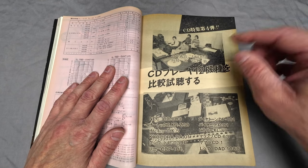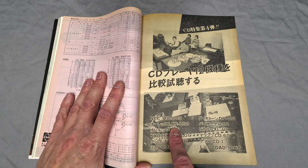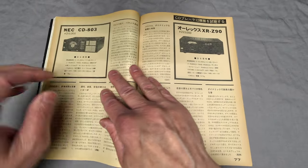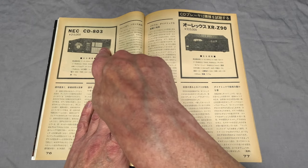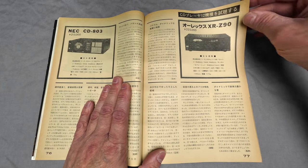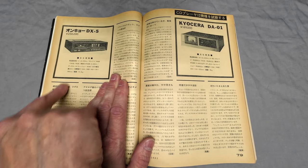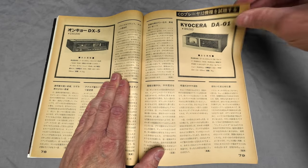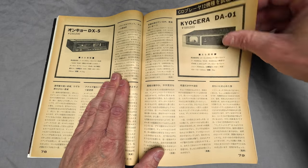Okay, CD. Looks like we've got CD comparisons for the NEC CD803, something or other XRZ90, DX5, DA01. Yep, CD player comparison, and here we go. All of the awesome CD players I would love to have. CD803, front-loading, vertical. XRZ90, front-loading, vertical. That's, I guess, Toshiba. DX5, not vertical, but still kind of cool. Kyocera DA01, very cool. I would love to have a whole stack of Kyocera components. Honestly, just because they're so hard to find these days.